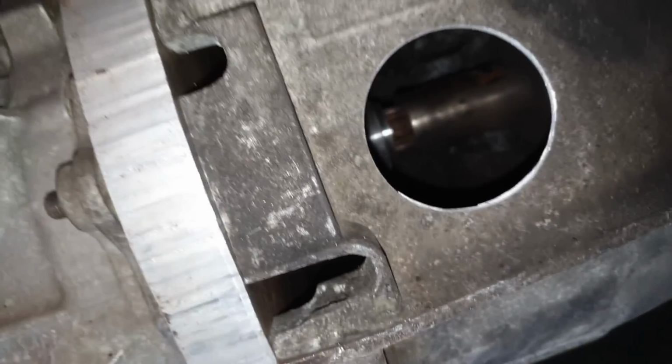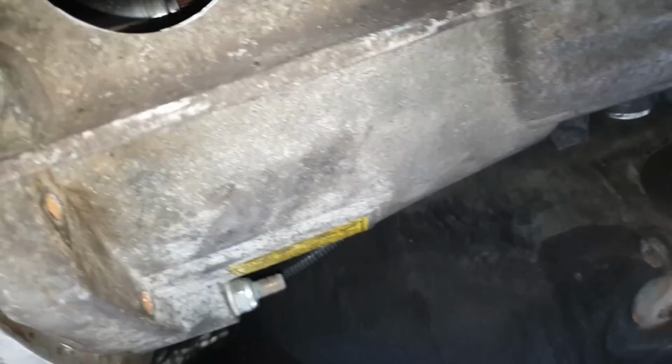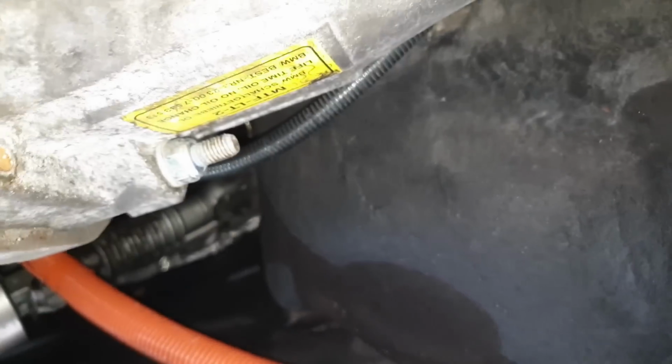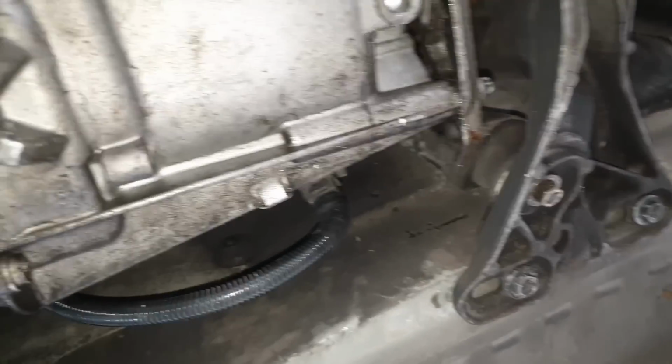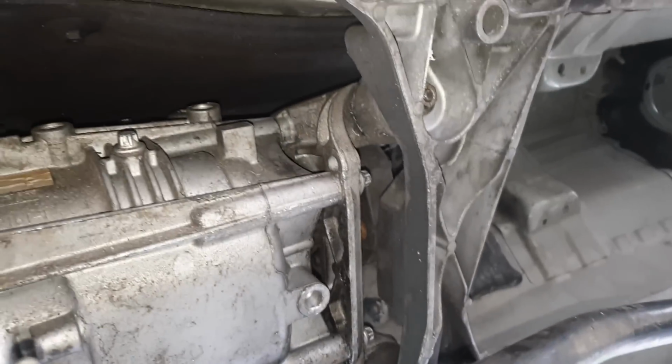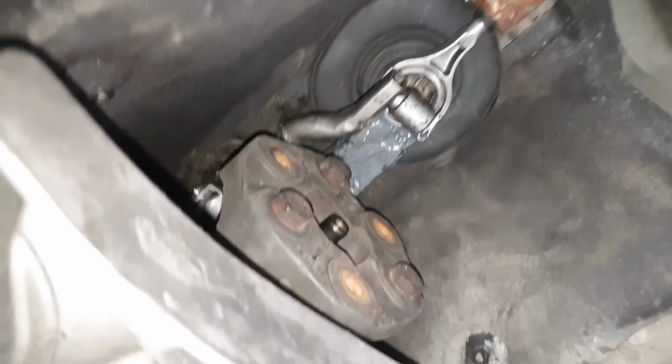Now, some of you may recall from the last episode, I was struggling here because I couldn't get the gearbox into position. This is our 6-speed 320D ZF gearbox, and basically I couldn't get it to fit the car, okay?